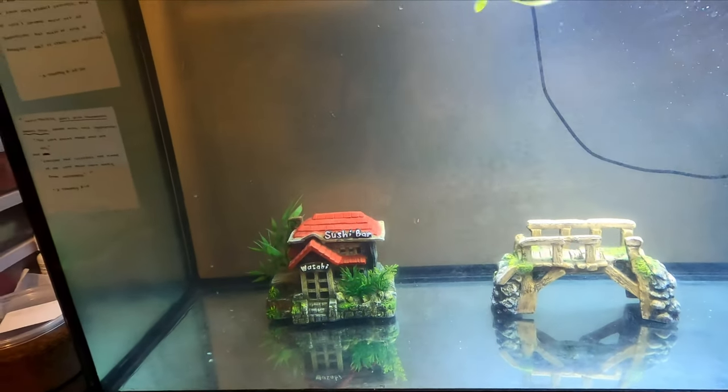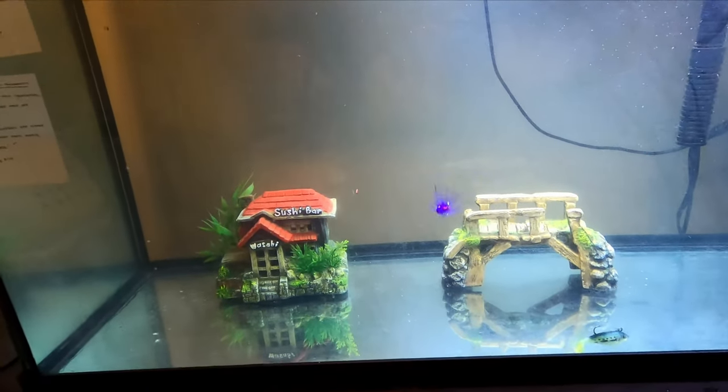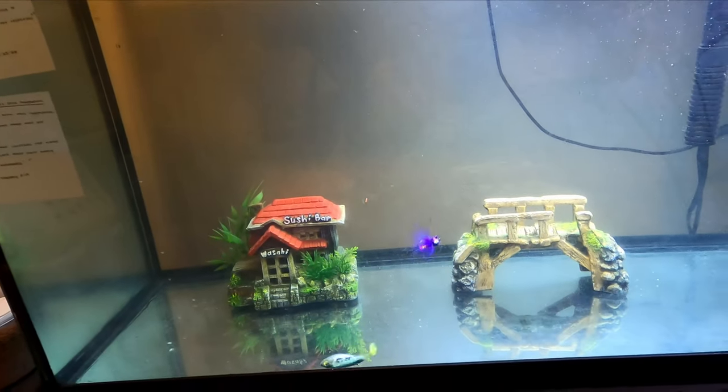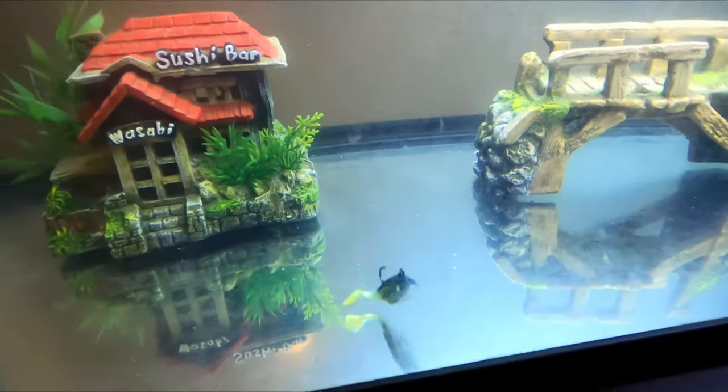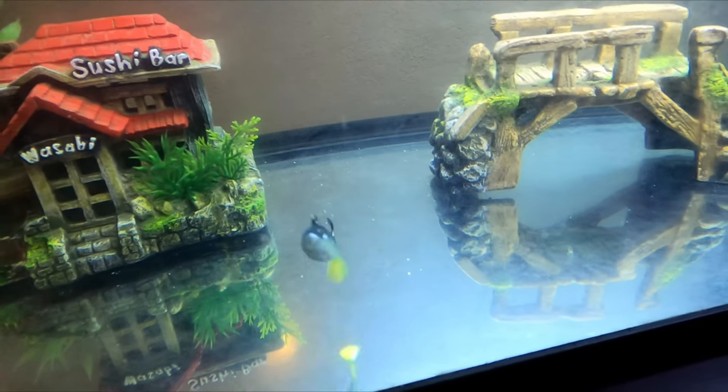Sometimes if the whitefish is looking at your bait, just put it back on the ground and just shake it. Make it look like a goby digging in the ground, and they'll pick it up.